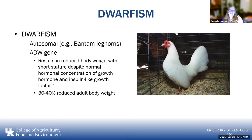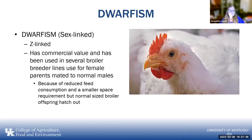So it affects a different gene, and it resulted in a 30 to 40% reduced adult body weight. So that was one mutation that occurred that resulted in dwarfism. There is also a sex-linked dwarfism. So it's a gene that is connected with the Z chromosome, which is one of those sex chromosomes. So the male has two of them, female only has one. And that mutation happened on there and it affects the growth.